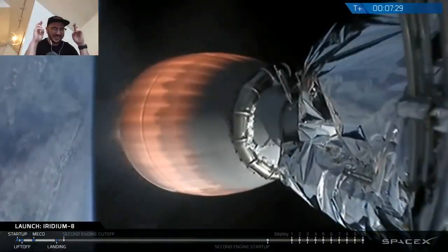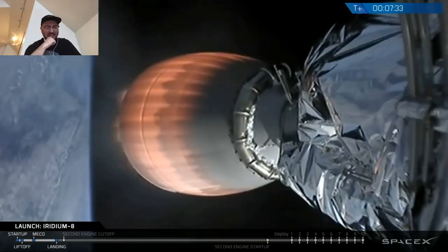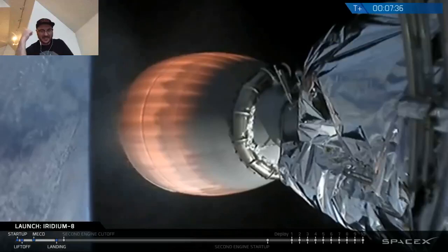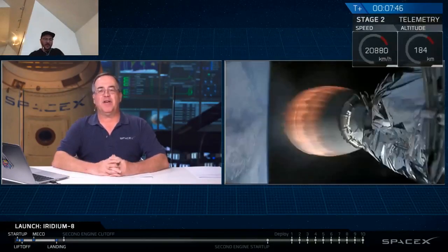Here we go. Falcon 9 has landed. Yes. Good. There you go. We heard the call out from recovery. Falcon 9 has landed. We hope to get a shot of it on the deck of the drone ship a little bit later. But we can confirm we're down with the first stage. We're pressing on with the second stage mission.